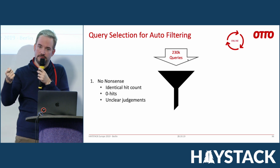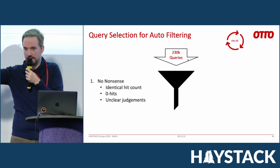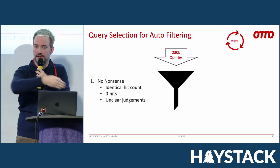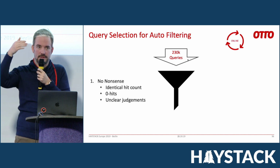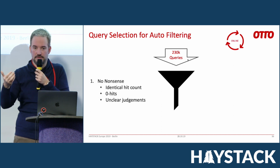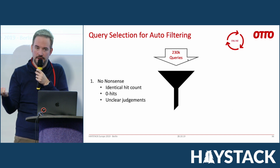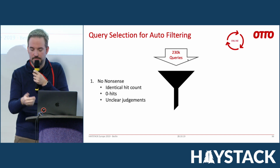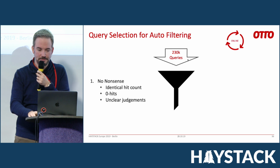For example, if an attribute selection has disappeared because of stock changes, so you don't have this kind of attribute anymore, you could end up in 0 hits. That's what you want to avoid. And of course, the click data may not be representing anything clear, so you want to figure out how to filter those as well. That's what we did before. That was some kind of manual step in this process.